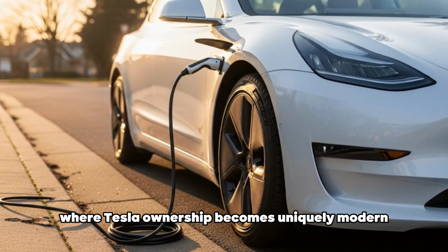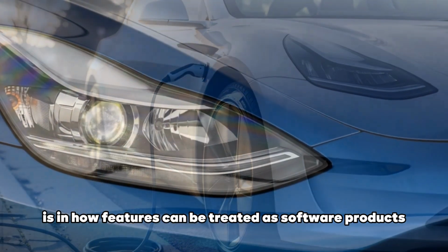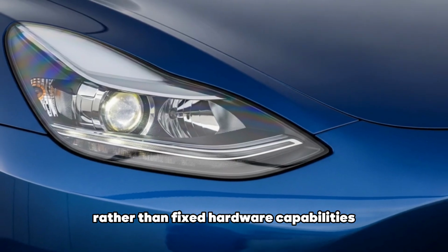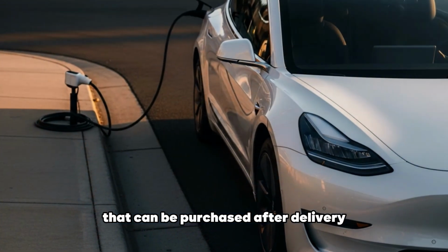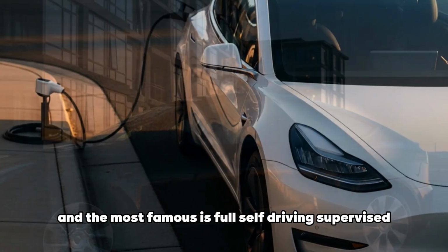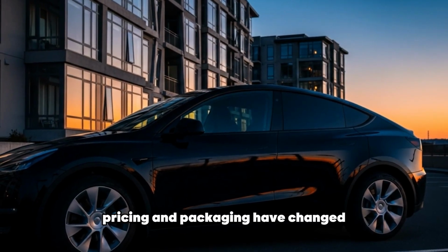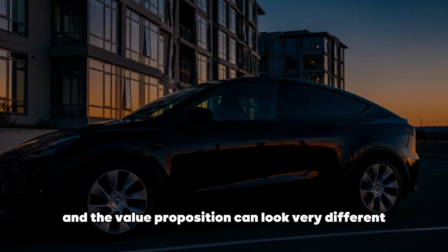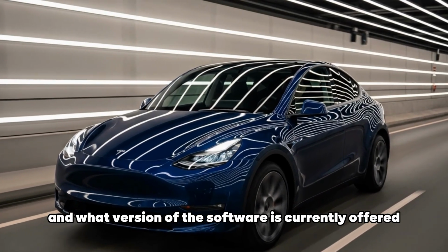Where Tesla ownership becomes uniquely modern and uniquely contentious is in how features can be treated as software products rather than fixed hardware capabilities. Tesla has long offered upgrades and packages that can be purchased after delivery, and the most famous is full self-driving, supervised, where available. Pricing and packaging have changed multiple times over the years, and the value proposition can look very different depending on when an owner bought in and what version of the software is currently offered.